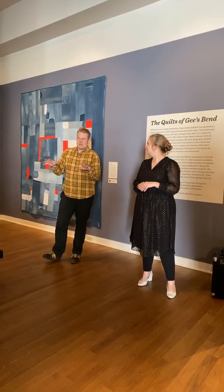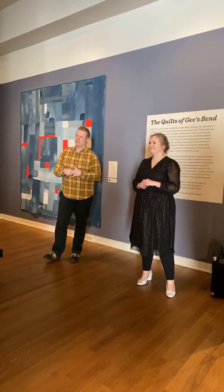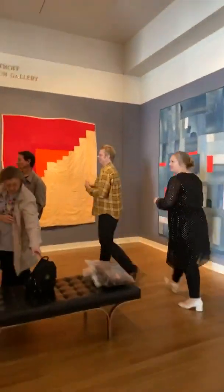So, once everything's nice and humidified, we moved on to the structural support phase, and this quilt in particular was the problem child from that point of view. Should we move over there? So yeah, we can have a look at this one.